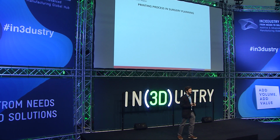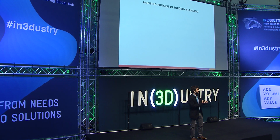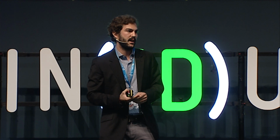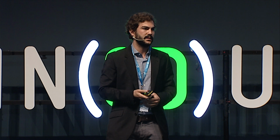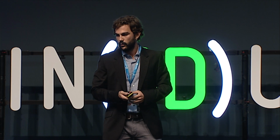But this 3D printing process made a huge change in the process of preparing a surgery. Before, we had the MRI and the CT scan. We got the DICOM. With that, we created a 2D image that the surgeons studied and used to plan how to intervene, and then with 1 study, they got into the surgery and did the surgery.